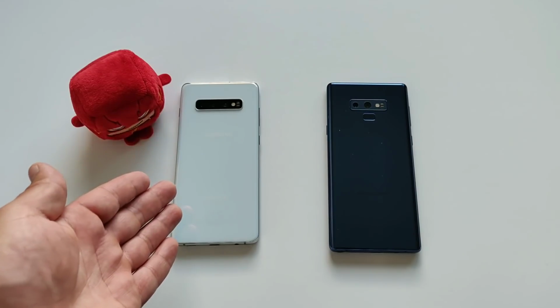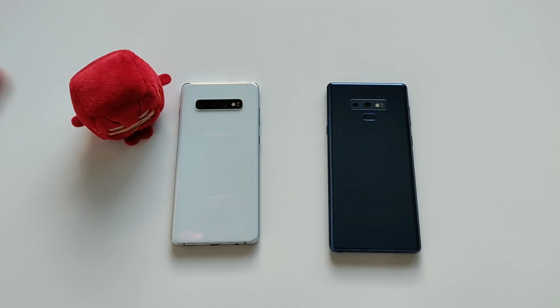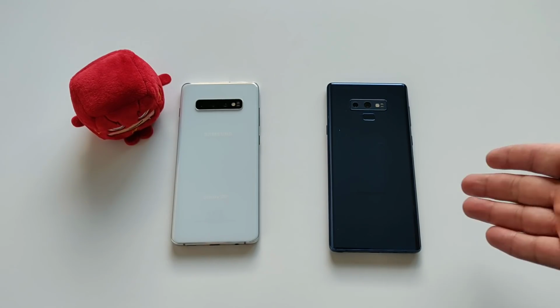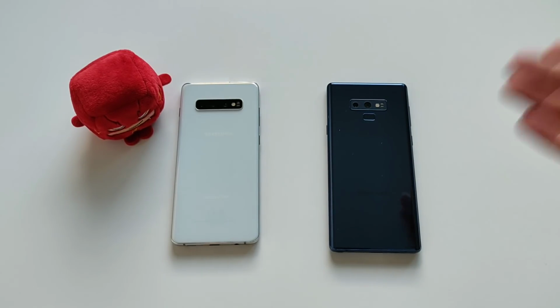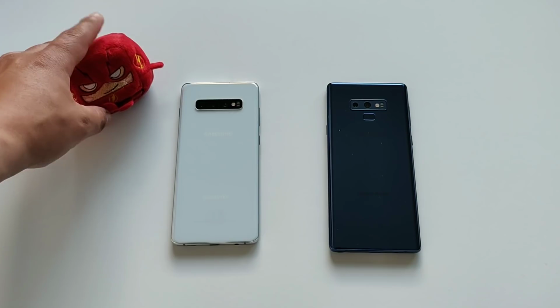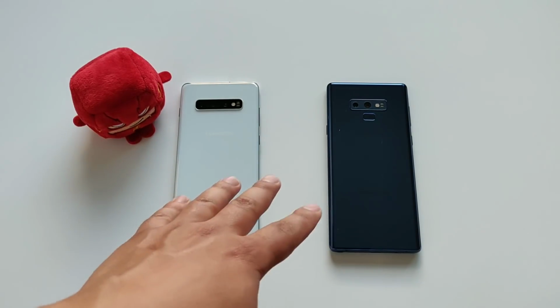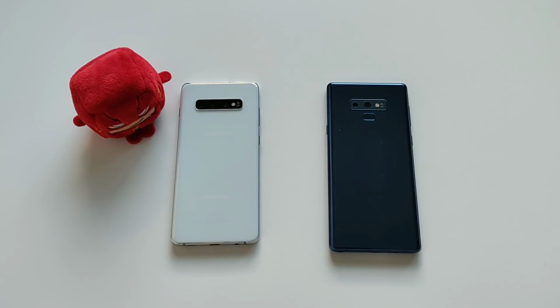So on the left side, the Galaxy S10 Plus, we are running the new Snapdragon 855 processor with 8 GB of RAM. And then on the right side, we got the Samsung Galaxy Note 9, which is running the older Snapdragon 845 processor with 6 GB of RAM. And then on the top left corner, we got my boy Flash, because today's video is all about speed to find out which one of these is the fastest. And we will also test out RAM management as well. So let's not wait any longer. Let's get right into it.